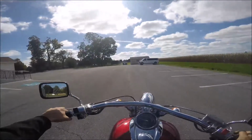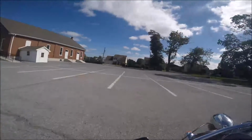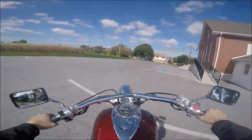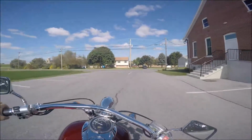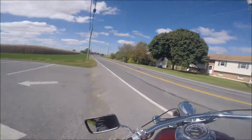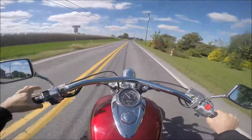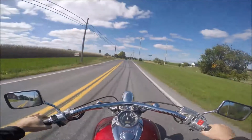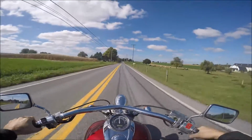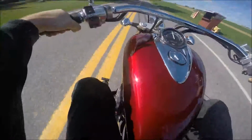Here's the church that I turn around at. We'll accelerate a little bit out of first and second gear. Third, fourth, fifth. Appears to be a 5-speed.